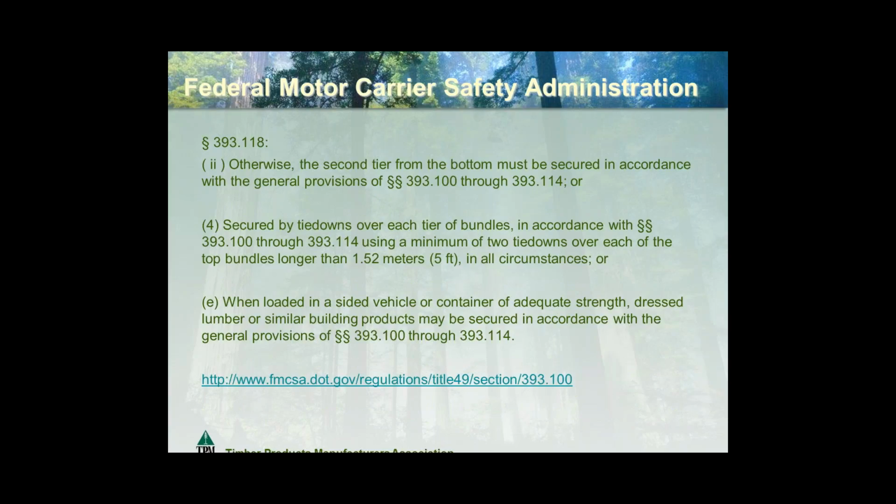So as a rule of thumb for what we do, you should use two tie downs for each bundle because most of them are over 5 feet. So when you look at a load, or you're looking out a window and someone's loading, look at each bundle and see if there are two straps going over it. That's easy to recognize. If there's only one strap going over a long bundle that's over 5 feet, then it's not done right.